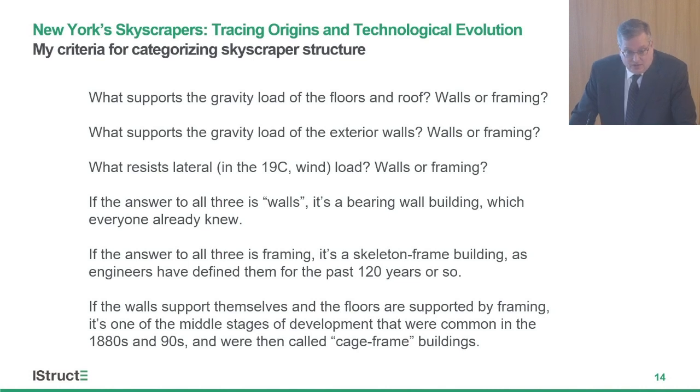And again, structural engineers are the ones who define skeleton framing in this manner. If you have the walls supporting themselves and the floors are supported by metal framing, there are two versions of that. You're in the middle stage of development. You're seeing the horse race right there. And at the time, in the late 19th century, early 20th century, these buildings were often called cage frame buildings.